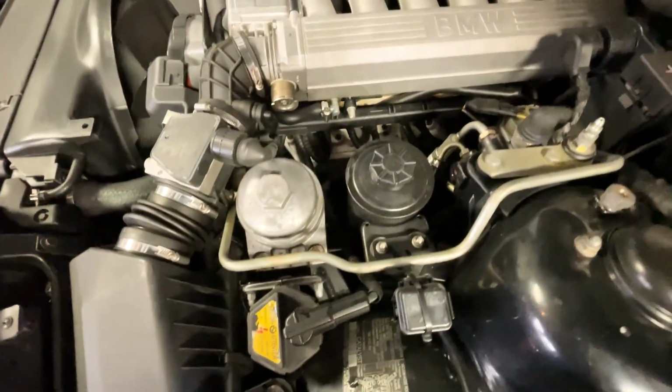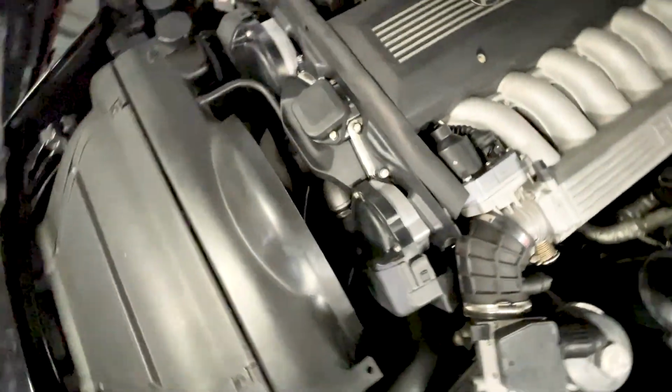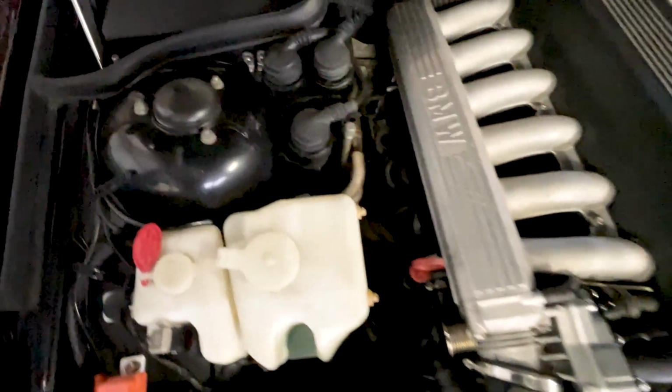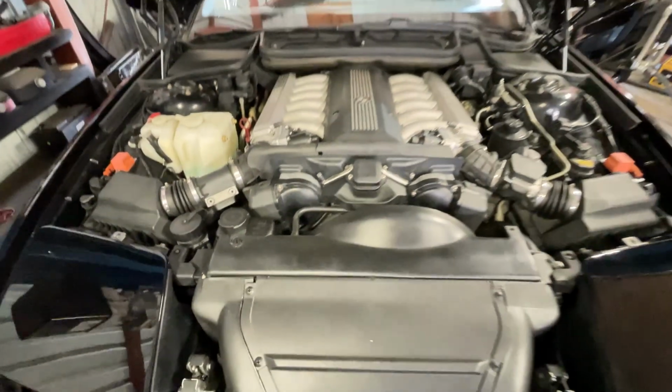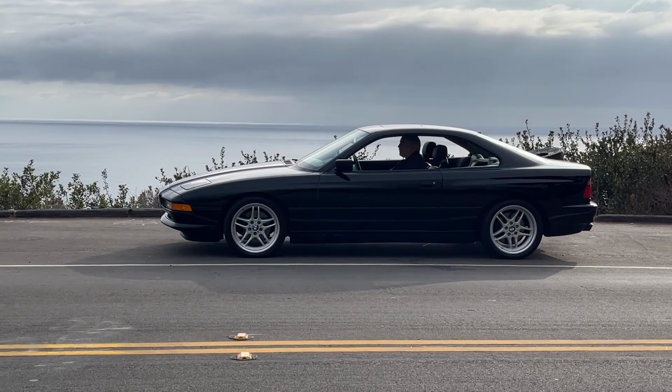I rebuilt the fuel carrier. All the fuel lines and filters were inspected and or replaced. The front upper and lower control arms were replaced. I put in new A and C pillars. The headliner got replaced. And then there was what I've referred to as the stupid kid accident.